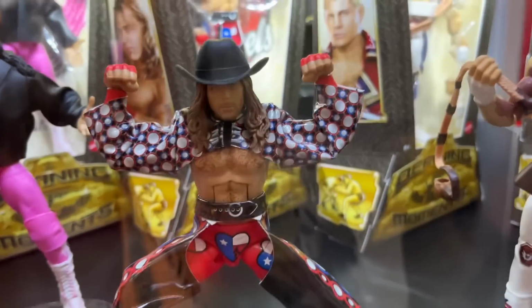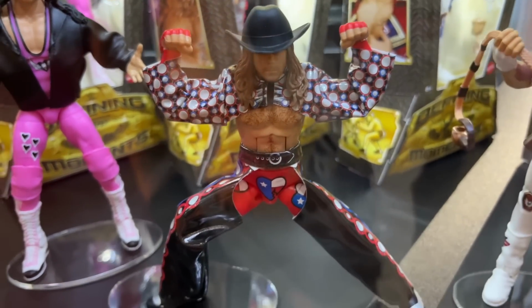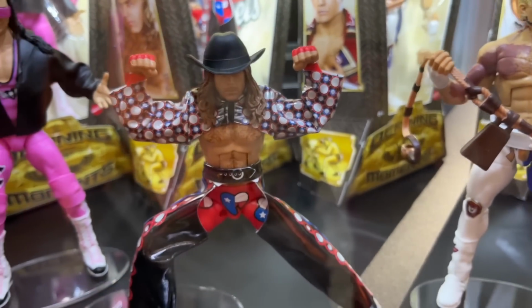The Shawn Michaels is just stunning. I love the head sculpt. I like the entrance gear with the cloth goods and everything like that. I've been waiting on this gear for a long time. You get the cowboy hat, you get the entrance gear, pretty damn perfect.